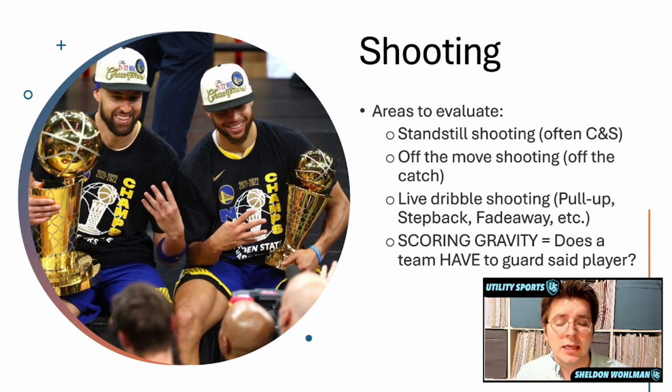I just think shooting and scoring gravity, and the question, does a team have to guard you, really changes the complexion of offenses and how they look. The best offenses in the NBA typically are the ones that generate the most open looks from three, and especially when you have good shooters on the floor.